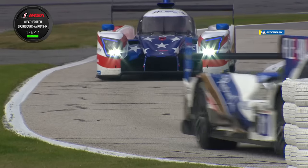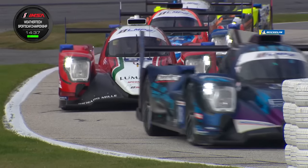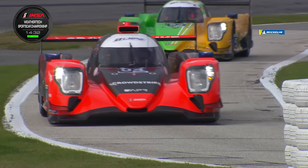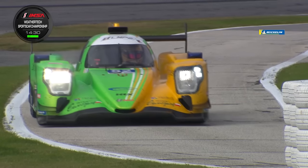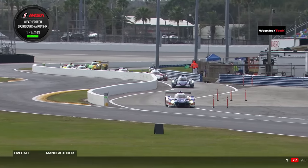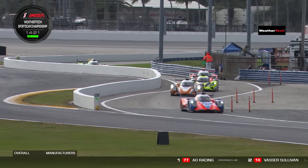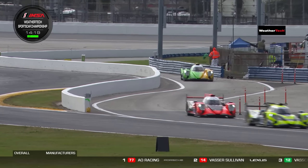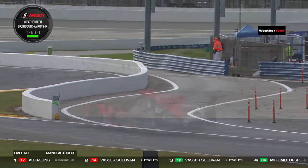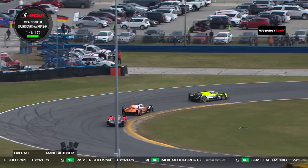Now, I'm very excited by the next session because this is by far the best LMP2 grid that we've had in IMSA for quite some time, possibly ever. Now, I know the cars aren't exactly as they used to be, but my goodness me, they are looking strong with this 8-9 car field that we've got here. Where are they on their various power versions? Is it the single reduction or the double reduction? Single reduction here, I think.